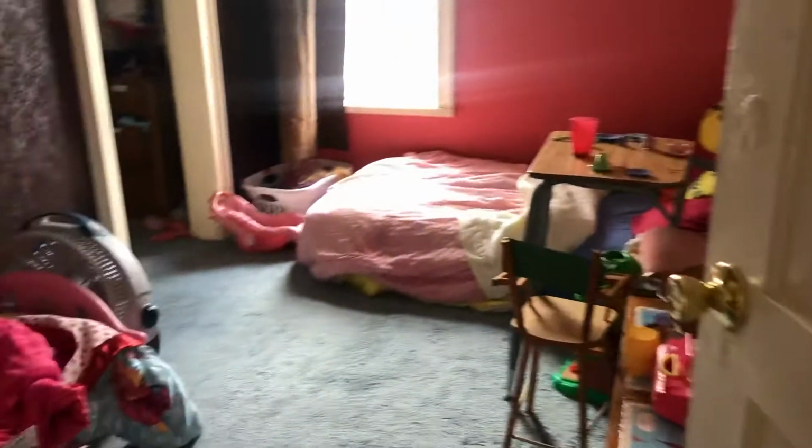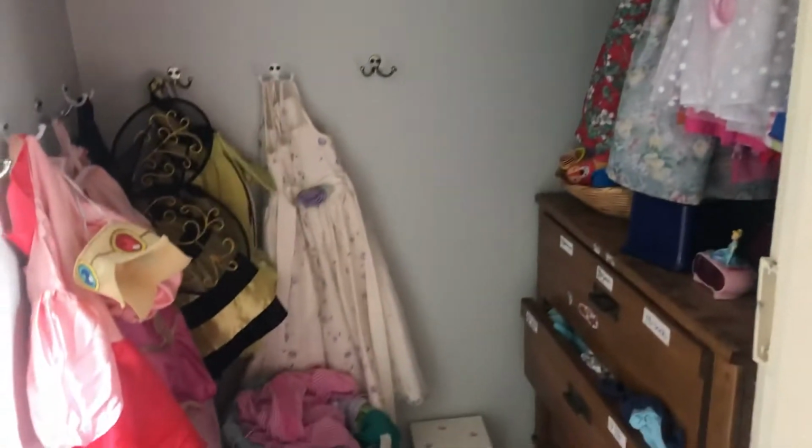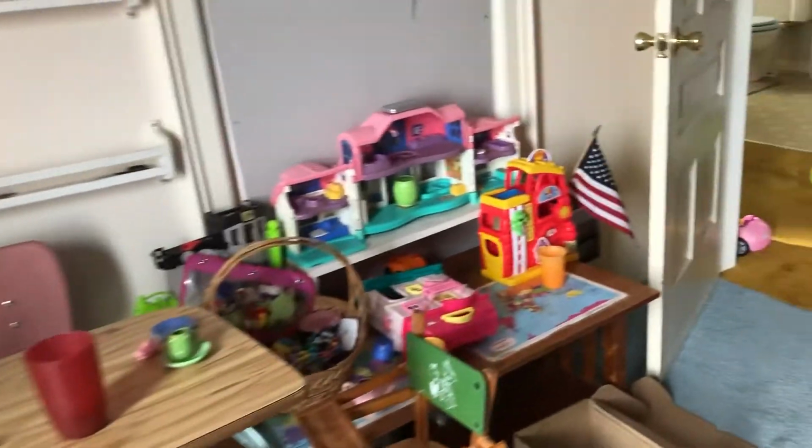I'll head upstairs. Oops. Let's take my slippers off. Darkening ones. So this is Ophelia's bedroom. She's got a nice little closet space. In the bed where we read books, her tea set, all of her toys, and where she sleeps.